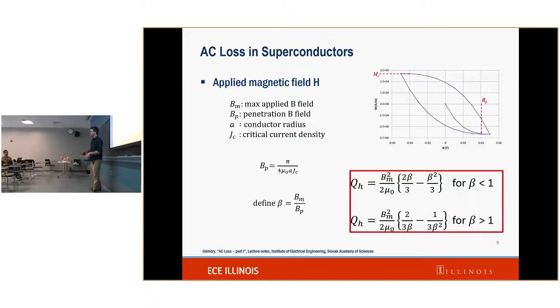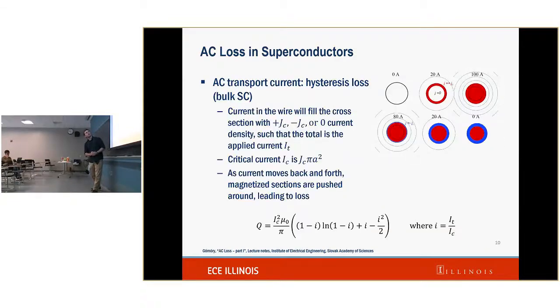In the applications that I'm going to be talking about later, which is the motor, a lot of this is in the second category for beta greater than 1. That means we are absolutely saturating material, we are giving it a lot of magnetic field, and we are saturating the tiny bits of superconductor in there. Another thing is if we have AC current.